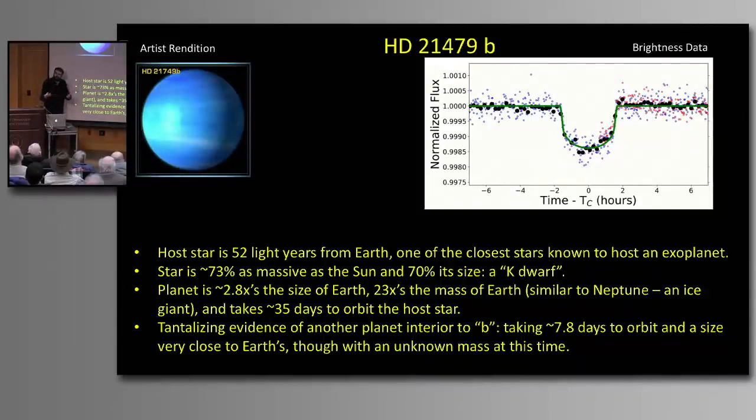So it's an ice giant, we think, but it's somewhat smaller than Neptune. It's about 3 times the size of the Earth, about 23, 25 times the mass of the Earth. So it's probably some sort of ice giant, perhaps a little bit smaller than what we have in our solar system. And it takes 35 days to orbit its host star. Still within the orbit of Mercury, right? But compared to the other two, much further away.